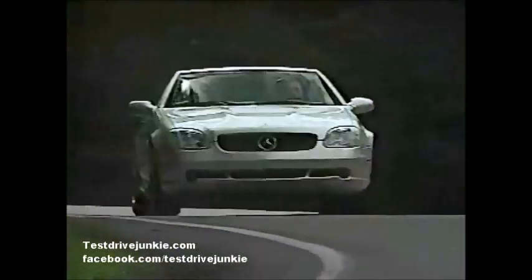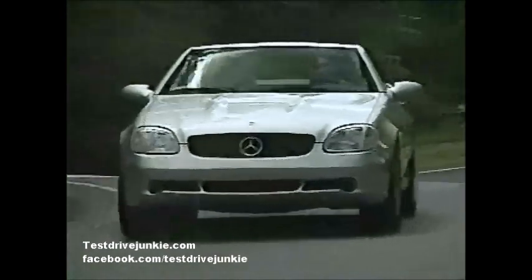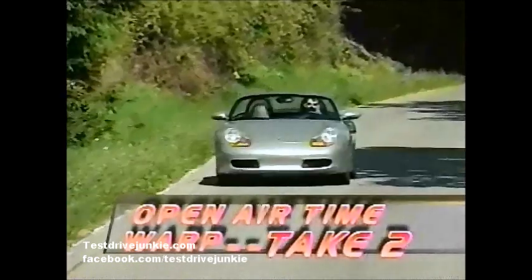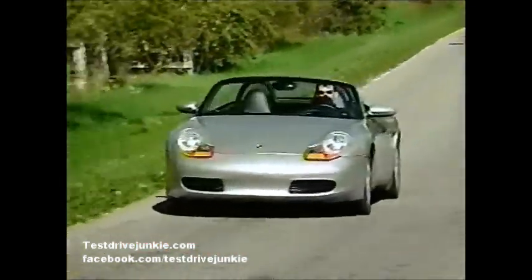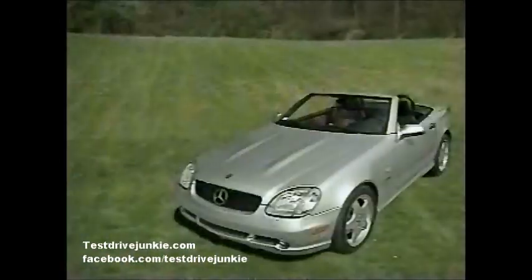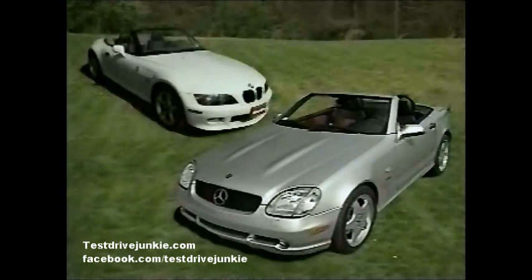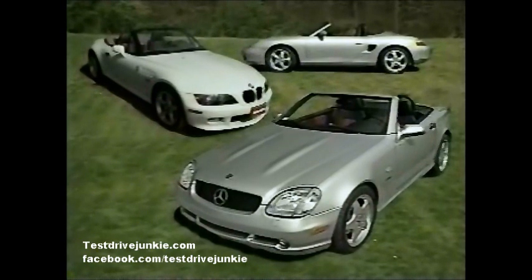Our trio of drop tops are the best examples of classic roadsters since the heydays of the 1950s and 60s. And while they all wear German badges, they are each unique. When it comes to traditional front-engine, rear-drive sports cars, both the Mercedes-Benz SLK 230 Compressor and the BMW Z3 2.8 qualify for consideration, while the mid-engine Boxster represents the preferred approach of Porschephiles.